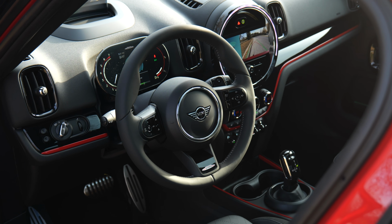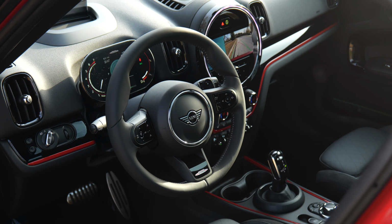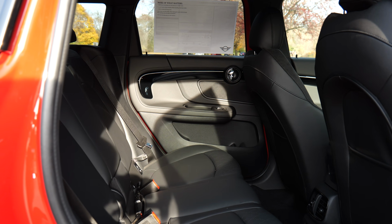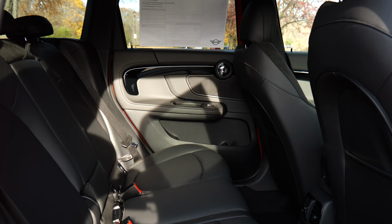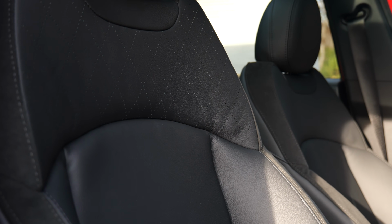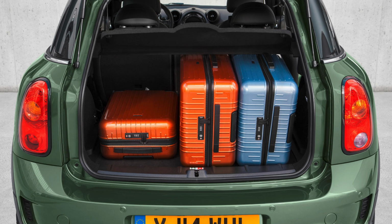And some of those are more nitpicks than actual issues, but in terms of the actual practicality of this mini SUV, it's shockingly big on the inside. The rear seats can actually fit someone over 6 feet. You have a nice dual Pano roof to bring in light and make it feel bigger. The build quality is excellent, and the trunk is absolutely big enough.